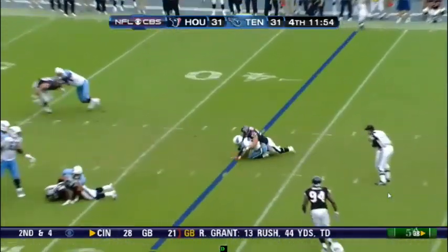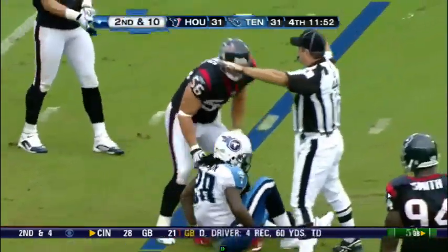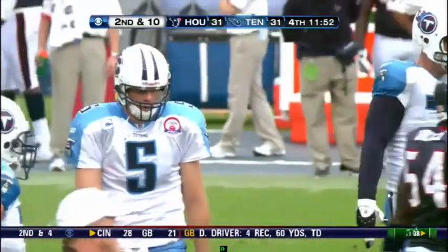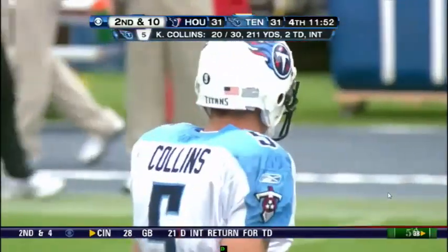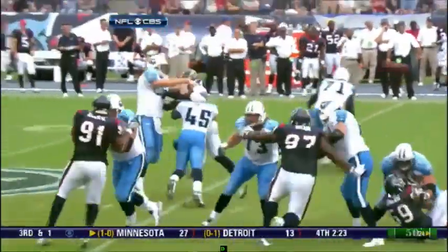Collins in trouble and incomplete, hit as he releases it by Zach Dials. And the crowd wants a roughing the passer call. They're not going to get it. But that time, first time in a long time, that Frank Bush has dialed up some extra pressure. And you'll see as he comes through. And he let him go.